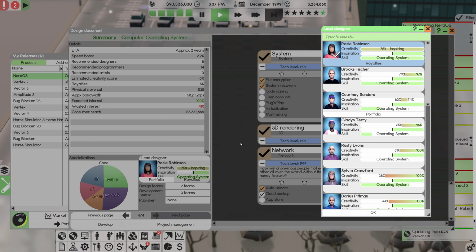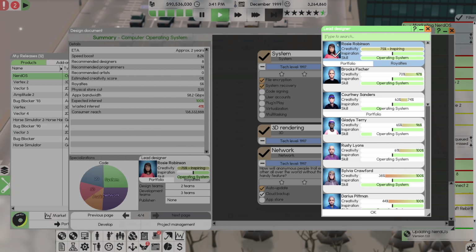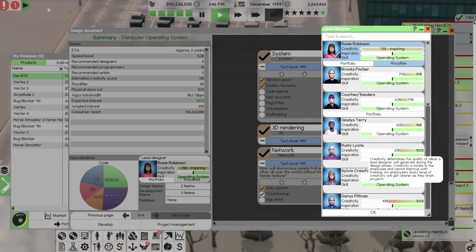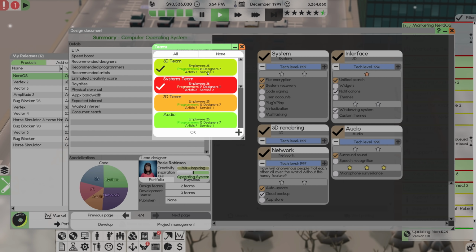And then the lead designer. Can I make me the lead designer, or am I in a bad spot? No, I can't. Okay. Rosie, what have you done? You've done NerdOS. We're gonna give you the sequel, Rosie. We're gonna give you the sequel. Whether or not you do any good with it, we'll have to wait and see. But we're gonna give you the sequel.